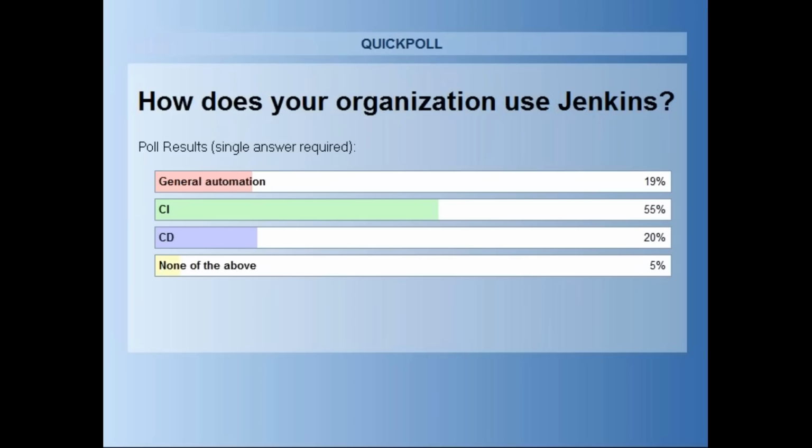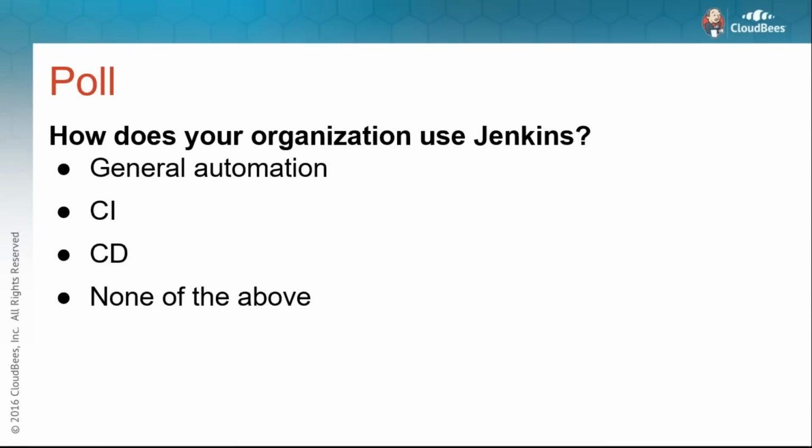So hopefully by the end of this, if you guys have questions on how to start adopting Jenkins, we can start moving in that direction as well. Or maybe try to convince you of the need for Jenkins.